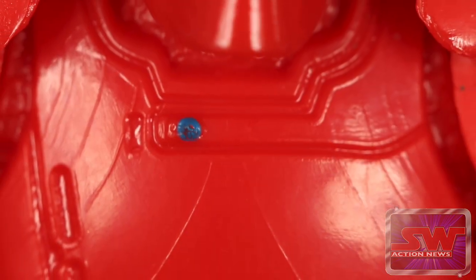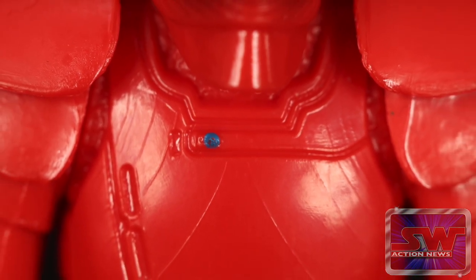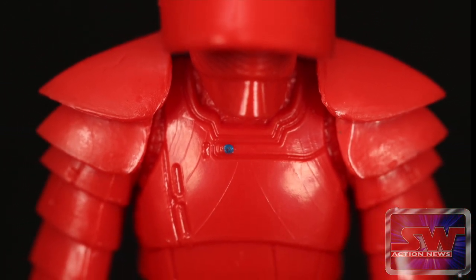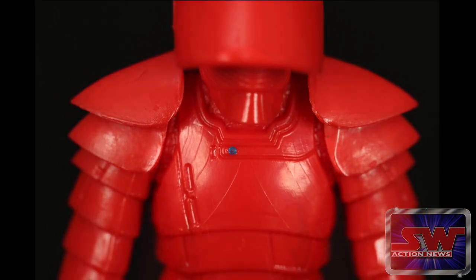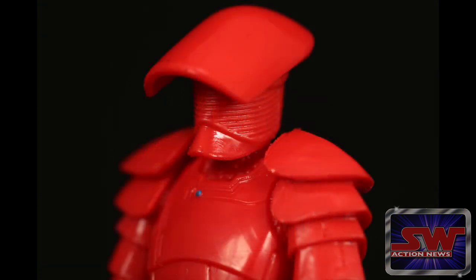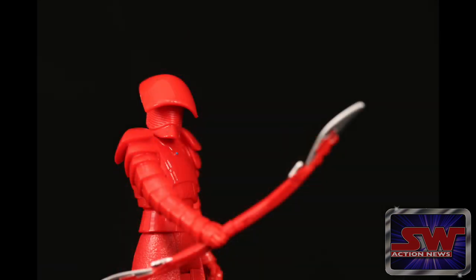Now, mine has a black dot on the chest. I need to see more. I can't tell if I have a paint error where there's black paint, or if it's supposed to have this black paint. This was the only one the vendor had at Wizard World, so I didn't have any others to compare it to see what this black spot is supposed to be. I think you got a paint error, because I'm not seeing it on any other art that's been released for the Praetorian Guards. Now, he comes with a staff.